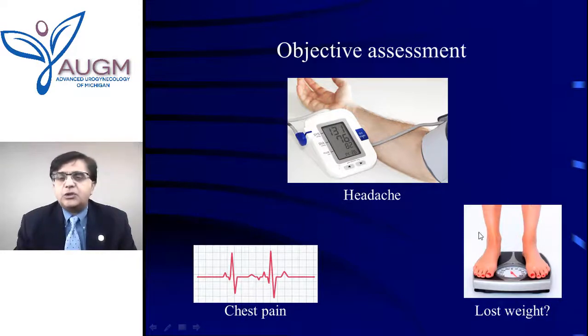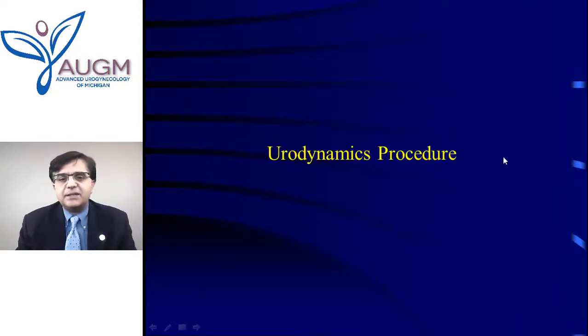Same thing, when you think that you've lost weight but are not sure, how are you going to determine and exactly know about it? You go on a weighing scale and measure your weight and say, yeah, hey, I thought I'd lost weight, but actually I have not. Or another patient who comes and says, I've got chest pain, and then you're worried. Does she have some cardiac event going on, some heart problem or something? So you get an EKG done, you get a stress test done, and all that comes back totally normal. And when that comes back normal, you can say, it's not your heart. It could be maybe a pulled muscle in the chest that's causing this problem. So that is the value of doing an objective assessment, and so is urodynamic testing.